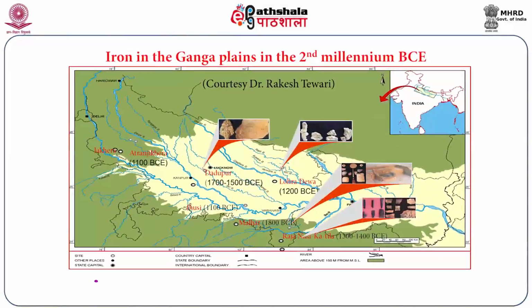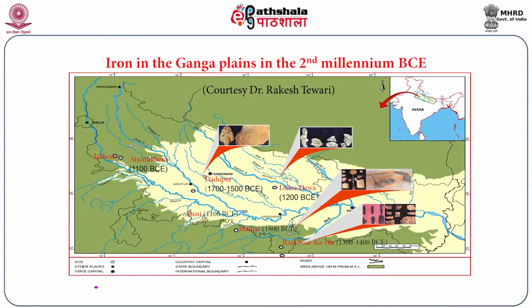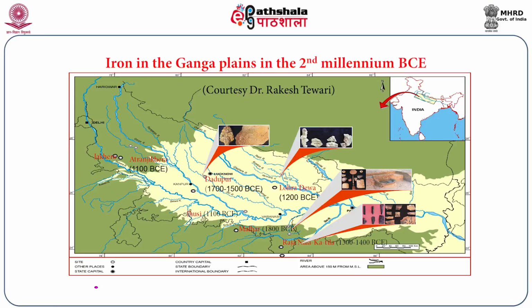The emergence of iron. Iron in ancient India is an important technological advancement because iron comparatively is harder to manufacture. Smelting, even though it is comparatively easier, has to be done at high temperatures. Several sites in northern India, with dates going back to 1700-1800 BCE, have been documented and excellently excavated and brought to light by Dr. Rakesh Tiwari, and are one of the crucial evidences here.